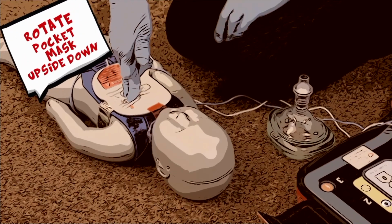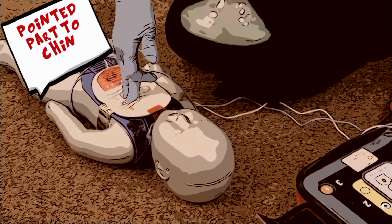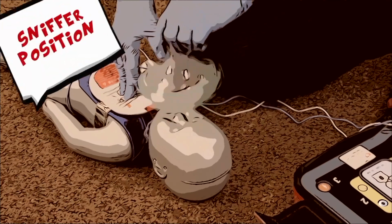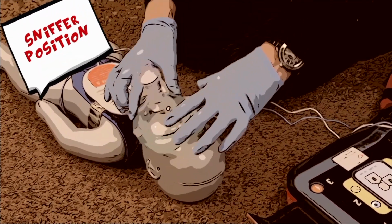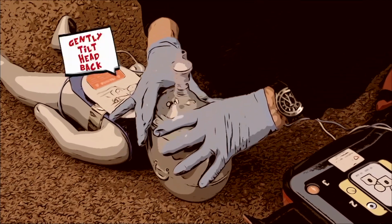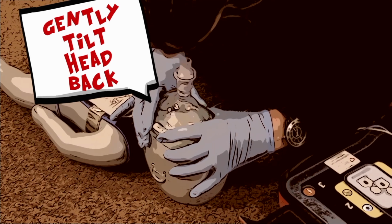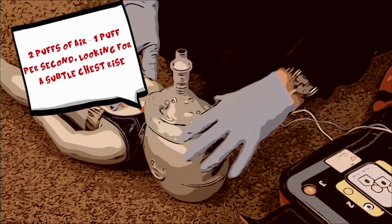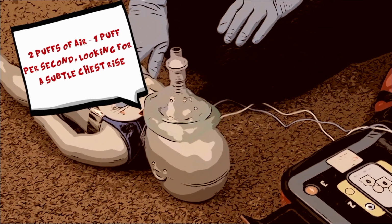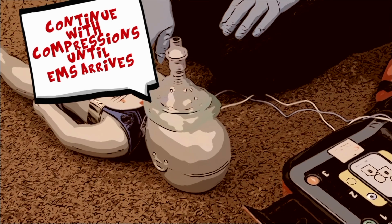Okay, rotate the mask, pinch nose, tilt head. Give 2 small breaths. Breathe. Chin where the nose goes. Sniffer position. Breathe. Continue with compressions. Gently tilt head back. And that's it. 2 puffs of air, 1 puff per second. Look for subtle chest rise. Continue with compressions until EMS arrives.